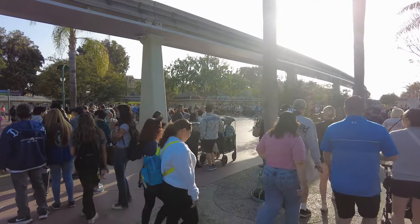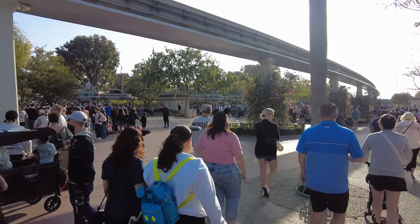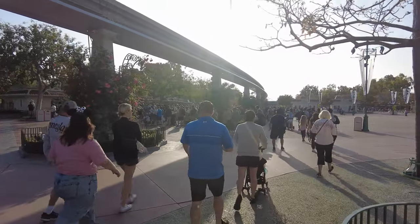Make sure you don't go to the first turnstiles here on the far left. They tend to have much longer lines because they're a little further back than the rest of them. We suggest going to the middle or even the far end from the tram loading area. And we finally scanned in at 7:34. Still plenty of time to make it down Main Street.